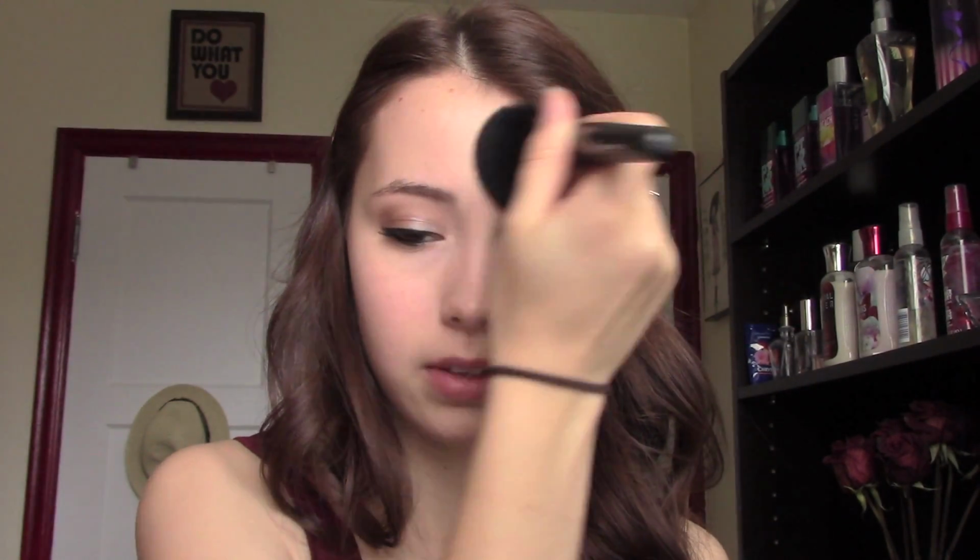And then with my powder brush, even though I never use this as a powder, because I put on that brightening concealer, I'm just going to take it through the center of my face. I don't normally do this with this product just because it's a little bit light for my skin, but since today I'm going for more of a highlighted effect, it'll be okay.